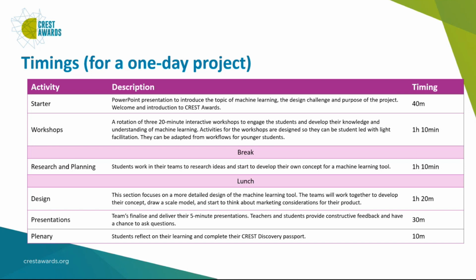I'm not going to go through these in detail. This example is for machine learning, again, that Machines of the Future project, and just a quick summary of what's involved in doing that project. So there's a starter, which is that PowerPoint to introduce the topic, and some workshops with activities for the students to help them understand the project.